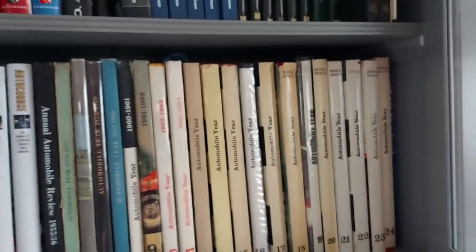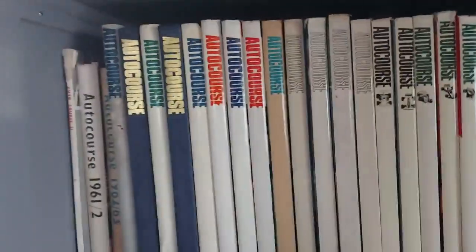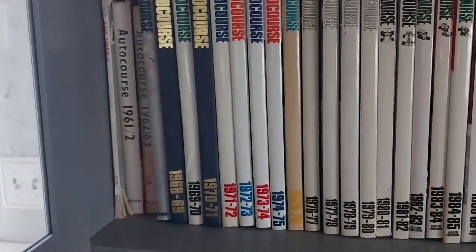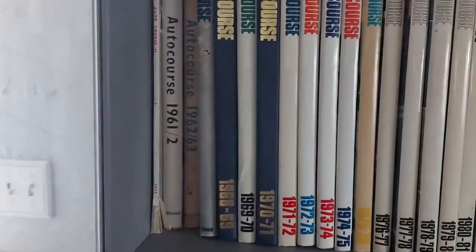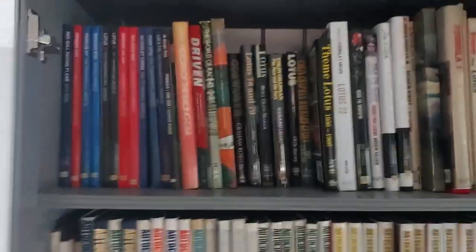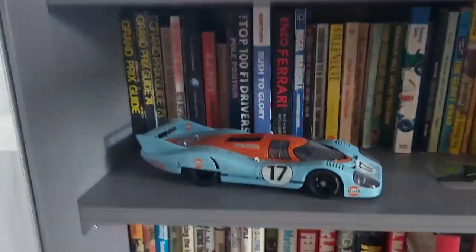Annuals, Automobile Year, Auto Course. Tried to collect them all. Very difficult and expensive, especially for these earlier ones. See, I got the 1961, 1962 Auto Courses, one of the first of the hardcovers. And yeah, tons of stuff. Lots of books, lots of die casts.